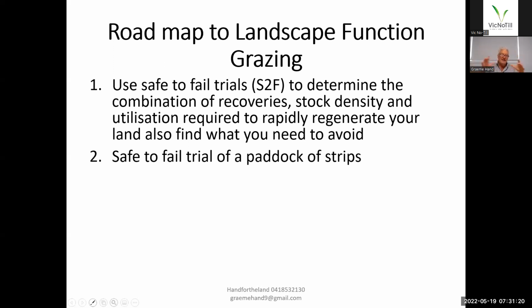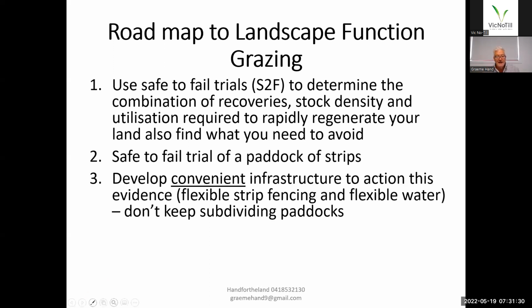Once you do a couple of safe to fail trials, I'd set up at least one paddock with strips in it. A guy was saying to me the other day that he keeps subdividing the paddocks, and he's going to do what I say once he's subdivided the paddocks. I said, you've got to stop thinking I'm going to make smaller paddocks. It'll drive you crazy. You'll be 1,000 years old by the time the paddocks are right and small enough. Don't do that. Try this strip idea, at least in one paddock. You'll be 1,000 years old and the gates will drive you crazy. So pull back out of that.